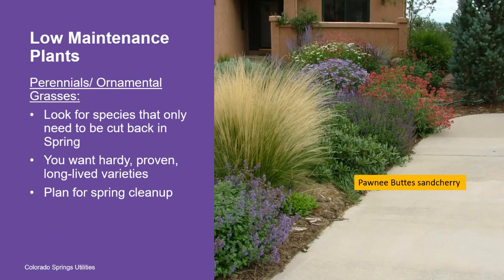Perennials and ornamental grasses, you really want something that only needs to be touched one time a year. Ornamental grasses are great because you really just cut them back in the spring or late winter, and that's really all you have to do for the year. There are certain perennials that are the same way, where you just cut them back, like things like hyssop. In the background here, this pink flowered plant toward the back, that's red valerian. Those kinds of things do just need to be cut back once a year. There are some salvias and things like that.